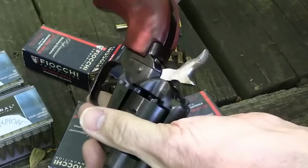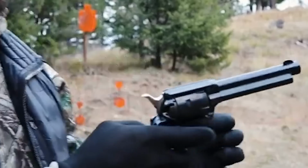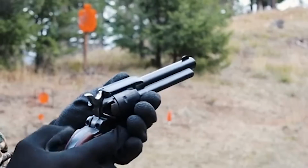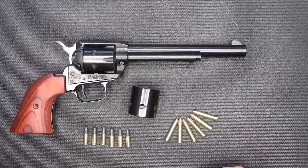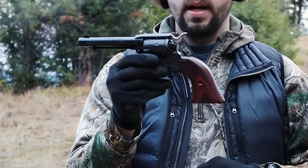Unlike the other single actions and harder hitting calibers, Heritage's Rough Rider has a small hammer block safety on the left side of the hammer. A hammer block mounted in the recoil shield provides an extra measure of safety, ensuring the hammer won't fall on the primer if the revolver is dropped, while a red dot indicator lets you know when the safety is disengaged and the weapon is ready to fire.